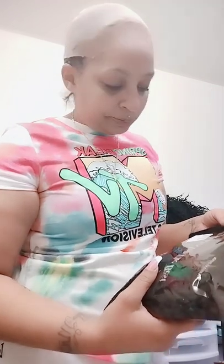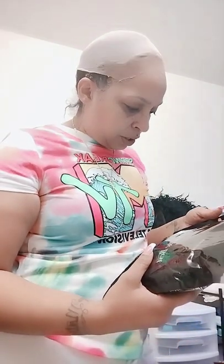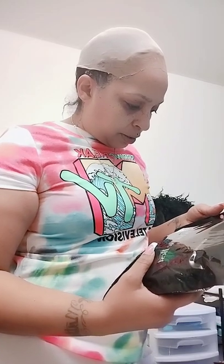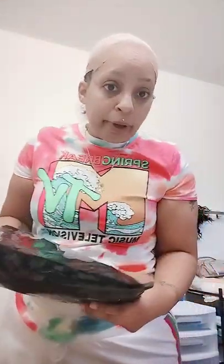This one is synthetic. Short wig with bangs for daily party cosplay use. 1B. 1B means it is a black wig. And I guess people use this for party use also. So don't be thinking that I done got me some blue party hair wig, because I just said 1B. So that means it's a black wig.